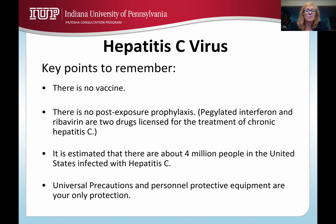So key points to remember: there is no vaccine for hepatitis C. There is no post-exposure prophylaxis treatment that you can obtain. There are 2 drugs licensed for treatment of chronic hepatitis C. The CDC has done testing on these drugs and is still in the process of fully evaluating them.